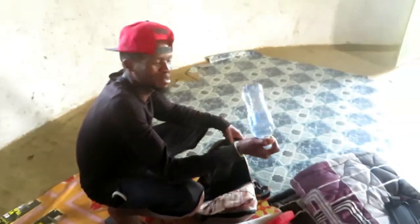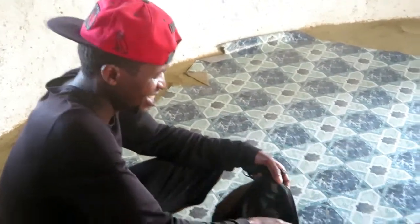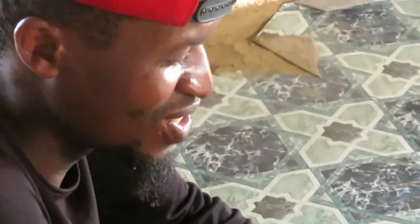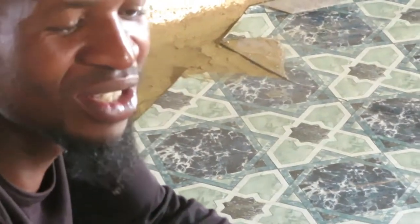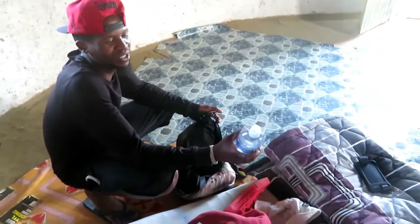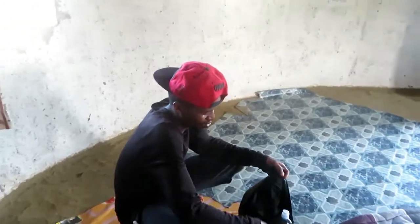This is my water. Sometimes I use it, sometimes I don't. And how much water is that? I think it's only 750 millilitres, this one. So did you fill it up today? I filled up today. Did you drink yesterday? Yes, I did drink yesterday. Because it was a long walk. Long walk. Yeah.